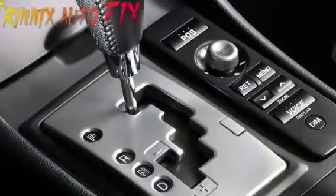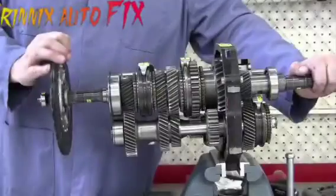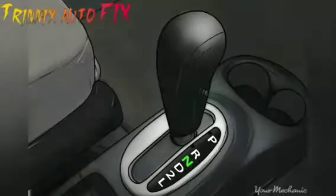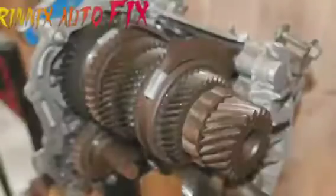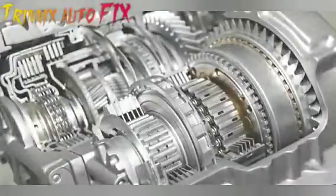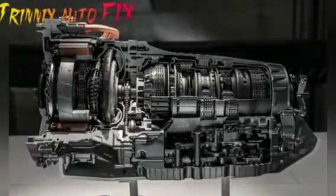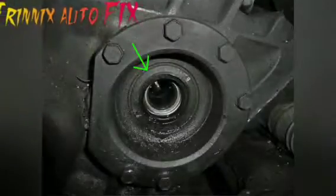Automatic transmission cross-section. Front and side view cross-section of automatic transmission gearbox. 2. Automatic transmissions. Most modern cars have an automatic transmission, a technology that has been around since the 1940s. The concept of an automatic transmission is simple. The driver puts the vehicle in D for drive, and the gearbox will execute shifting automatically. There is no clutch pedal, just the brake and the accelerator, which makes using a car with an automatic transmission much easier to operate.